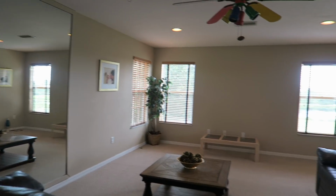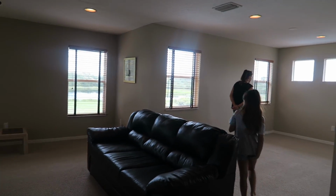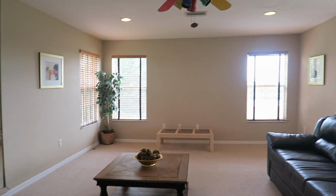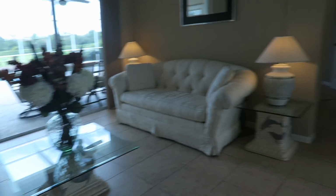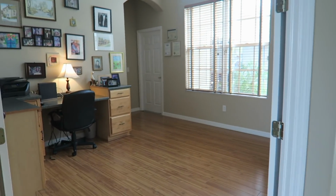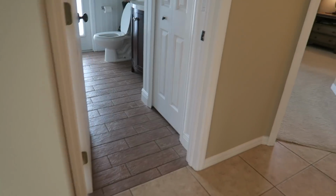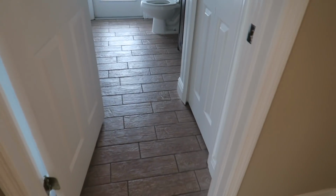Is this why you picked this house? Probably. Office is huge. Now this is a cute bathroom.